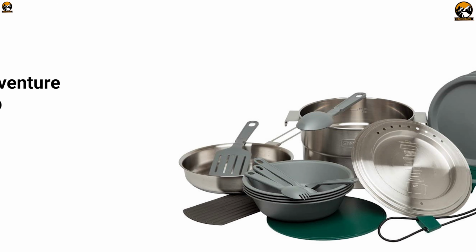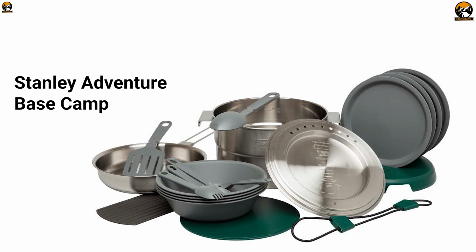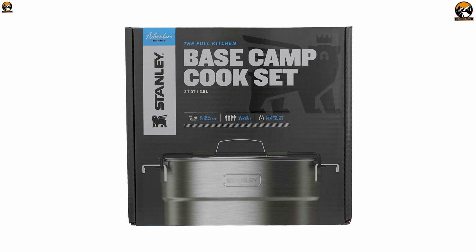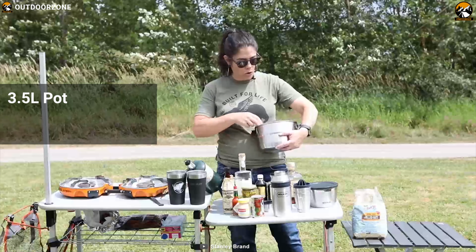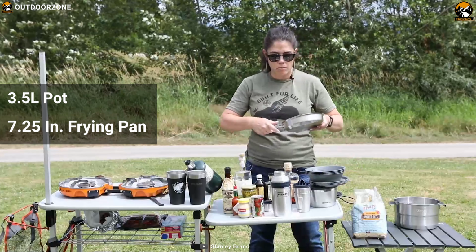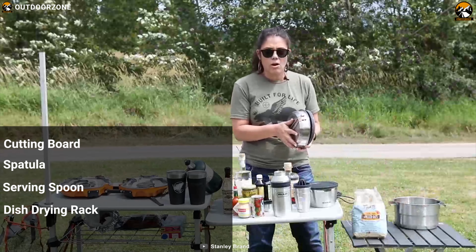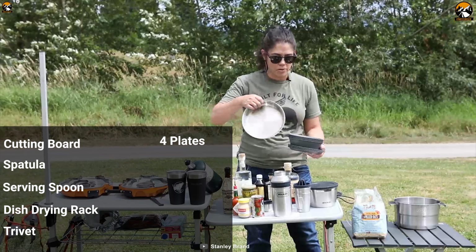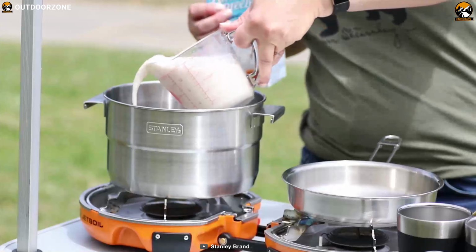Get yourself introduced to the Stanley Adventure Base Camp, a high-value car camping cook set optimized for performance and compact carry at a high weight. The set includes a 3.5-liter pot and vented lid, 7.25-inch frying pan, cutting board, spatula, serving spoon, dish drying rack, trivet, 4 plates, bowls and sporks to ensure you have everything you need for cooking outdoors.